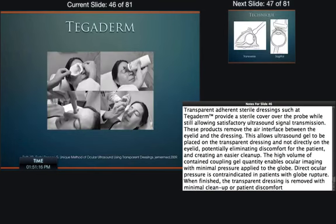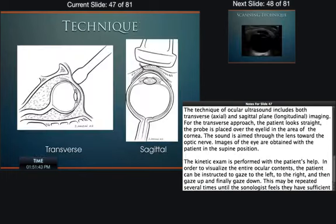Alternatively, you could take this thing called a TEGADERM. A TEGADERM is a sterile, see-through plastic sticker that you can place on the eye and put the gel over the TEGADERM if you had somebody where there was some reason why you didn't want to put gel on their eyelid itself. Now, gel is water soluble. I get it in my eyes all the time whenever I'm demonstrating ocular ultrasound. It doesn't sting or anything, but you may have a situation where, for whatever reason, you don't want to get gel on the patient.